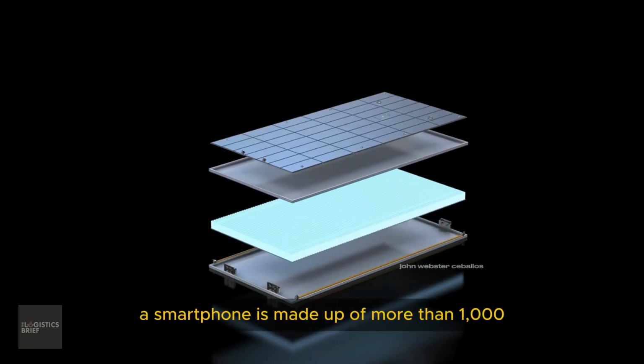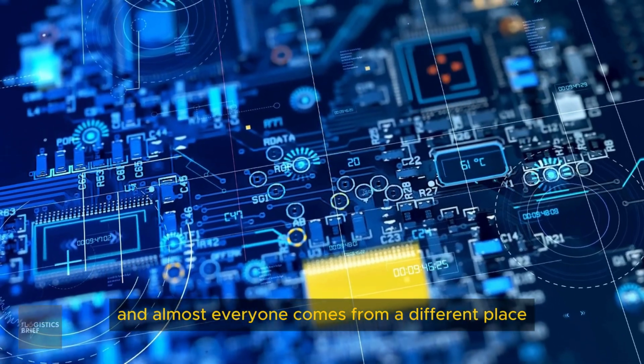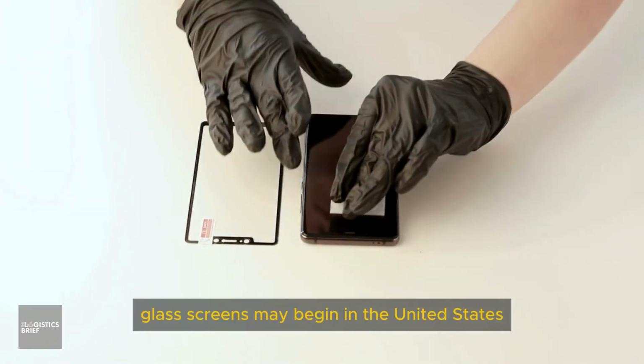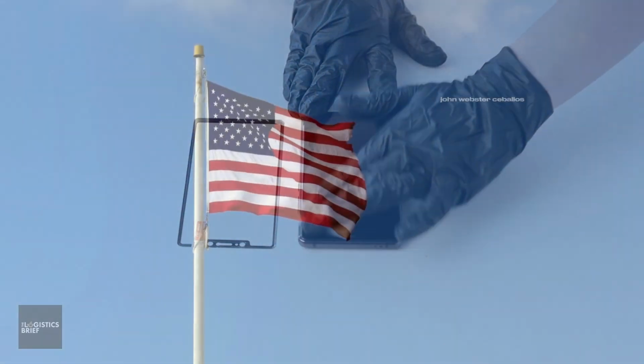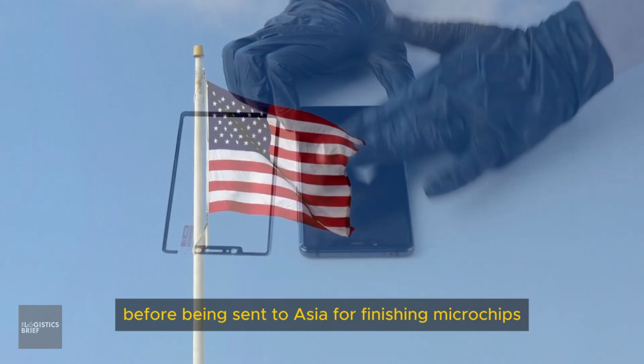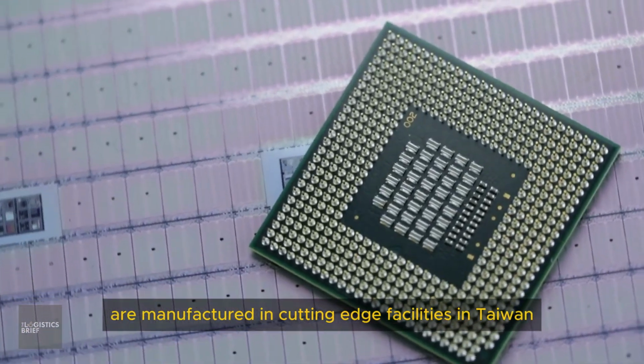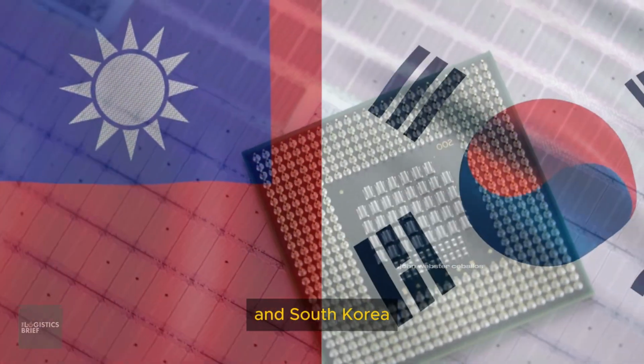A smartphone is made up of more than 1,000 individual parts, and almost every one comes from a different place. Glass screens may begin in the United States, where they're chemically strengthened before being sent to Asia for finishing. Microchips, the brains of the phone, are manufactured in cutting-edge facilities in Taiwan and South Korea.